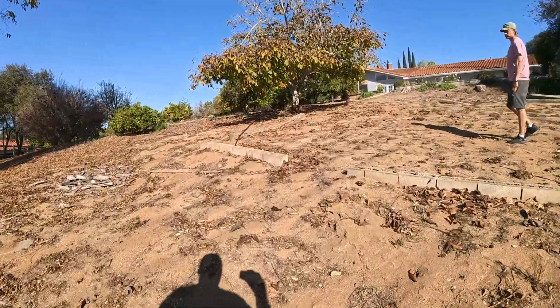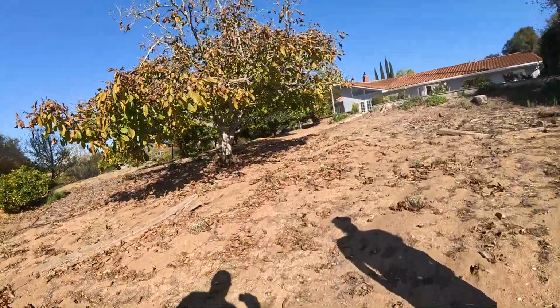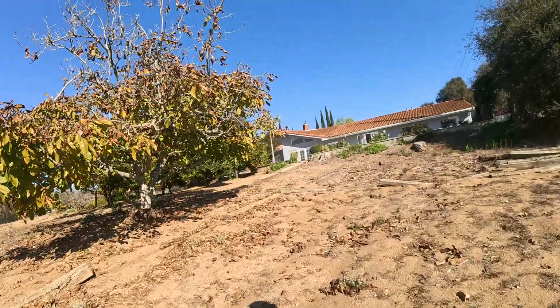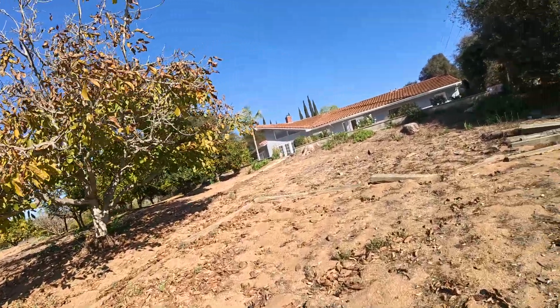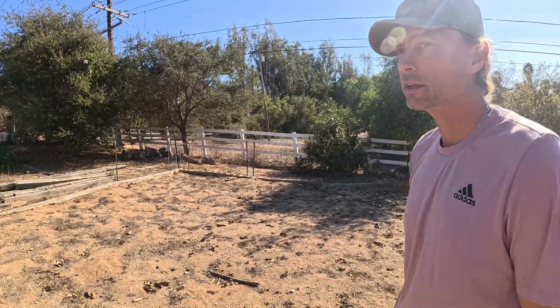Okay, future thoughts. We've got time for that. Lots of holes in the ground. Don't know what those are. Snake holes, but I think gopher holes. I think having it here would be the best bet. And then there's no neighbor.